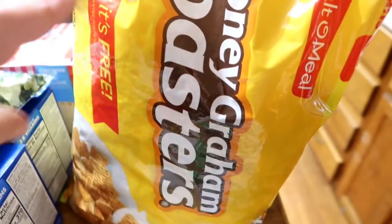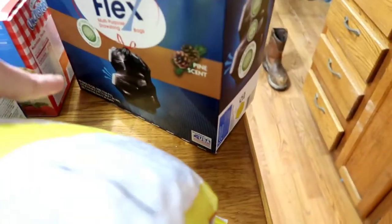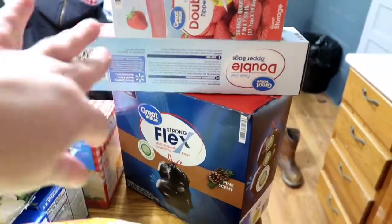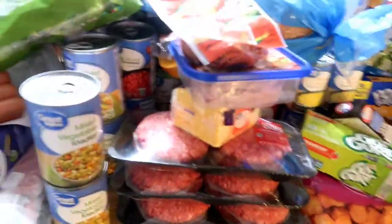I got my husband's cereal here. He eats that. And then I needed trash bags, so I picked up this big box of trash bags here. Also needed Ziploc bags as well, so we picked up that. So that is everything in my grocery haul this week.